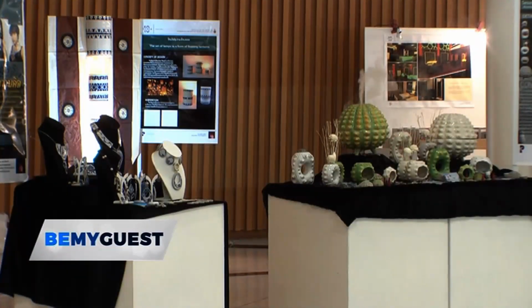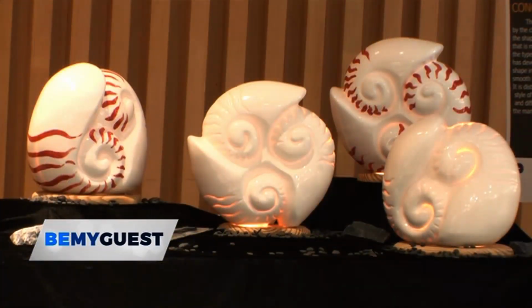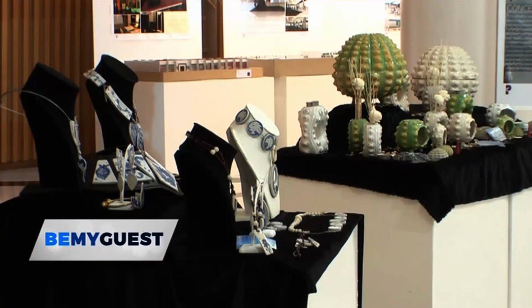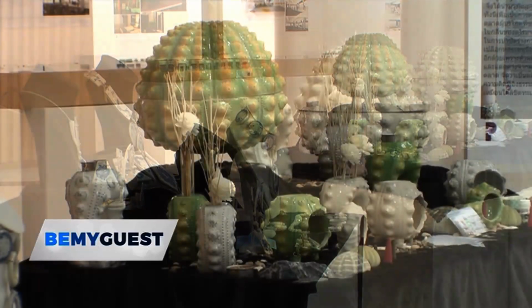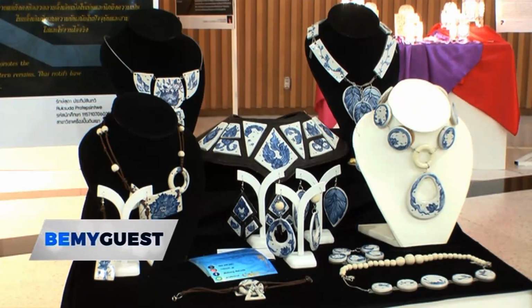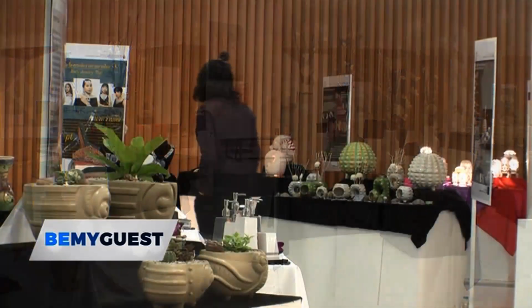For example, in my major, ceramics, before they set up the exhibition or their project, they take this opportunity to go back to their hometown to look around for artwork or whatever is around in the hometown, which becomes their inspiration. They combine this with the knowledge from the university to produce a new innovation of art or maybe design. Something like that. It may be up to the student.